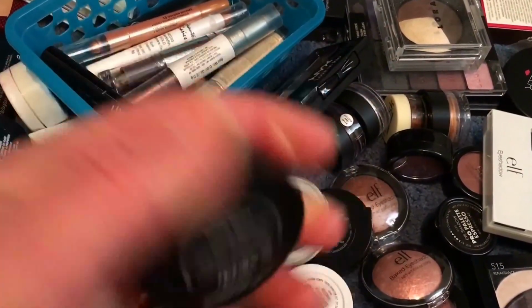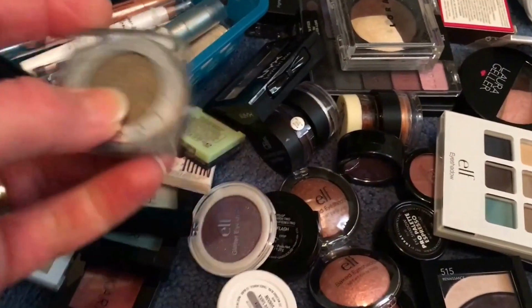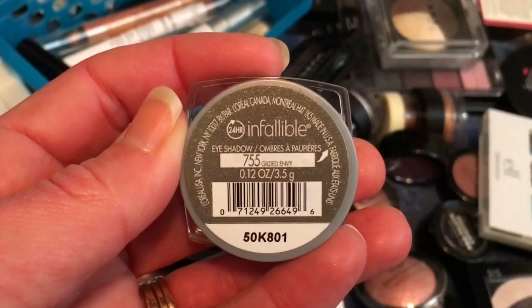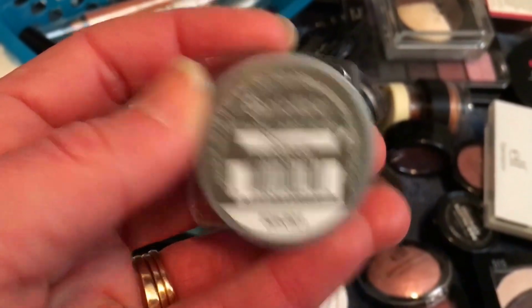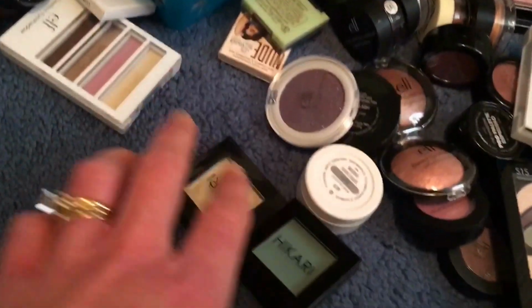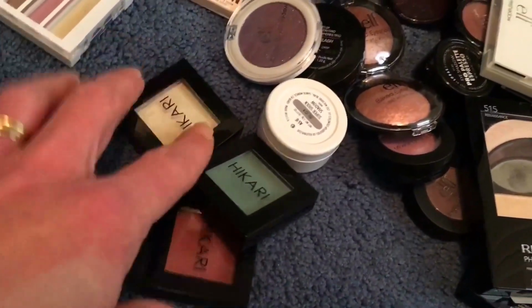Yes, Glossy Mauve. I'll keep that one. Here's a L'Oreal Infallible in the shade Gilded Envy. I'll keep that one. Here are some Hikari eyeshadows, and I really do like these, so I'll keep these.